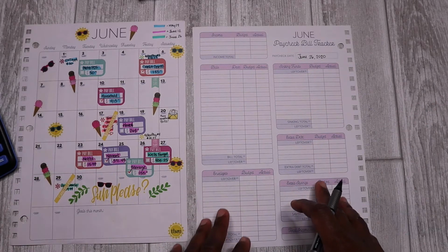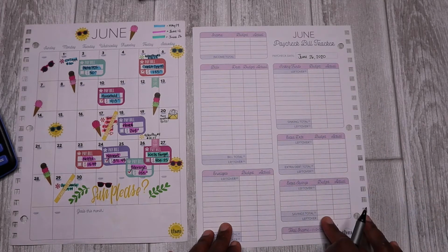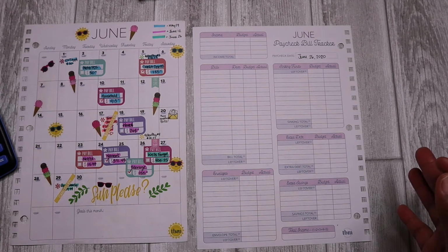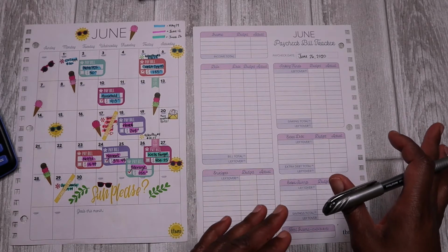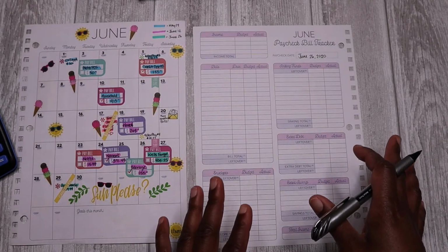So in today's video, I will be putting my estimated budget in the budget column. And then I'll create a payday budget where I also do my cash envelope stuffing, and that will be in my actual column, and I'll fill out the cash denomination breakdown sheet on my payday as well. Let's get started with the estimated budget for today.